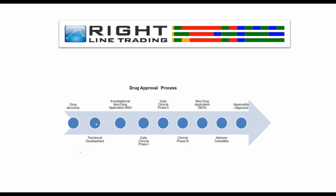Then the phase 2 trial is where you look at effectiveness. And this is where we start to look at the medicine ourselves, because we have to look at all of the phase 2 data that's acquired. If the phase 2 information is really good, then the company can apply to the FDA for an approval and allow the medicine to be used for clinical use. This is our catalyst event right here.